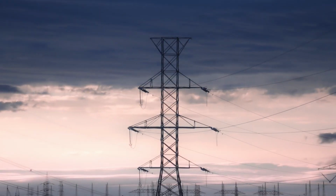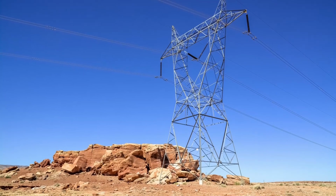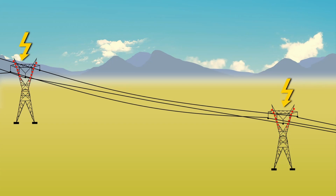What about these towers? They are touching the ground. Does that mean that the current flows through them? We don't want that to happen. Why? First of all, it's dangerous. Second, it's like wasting the electricity that we generate.